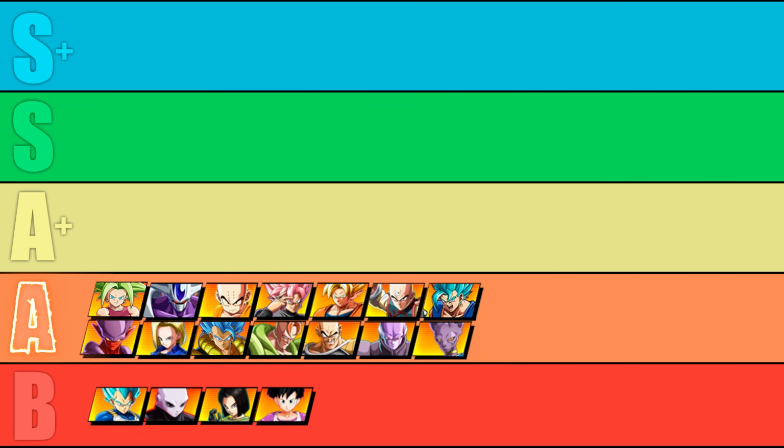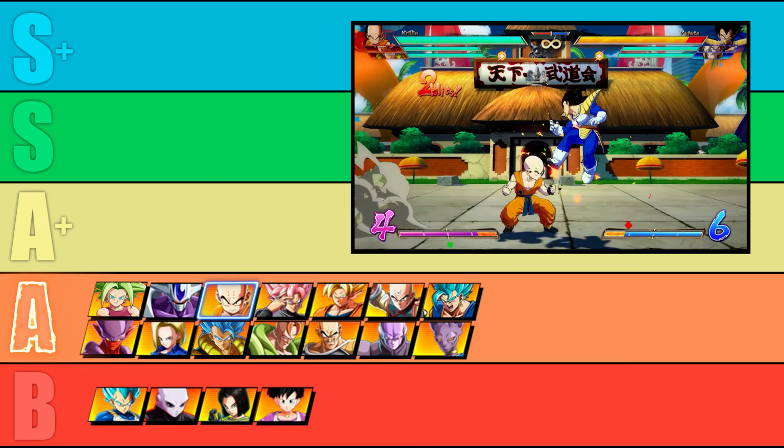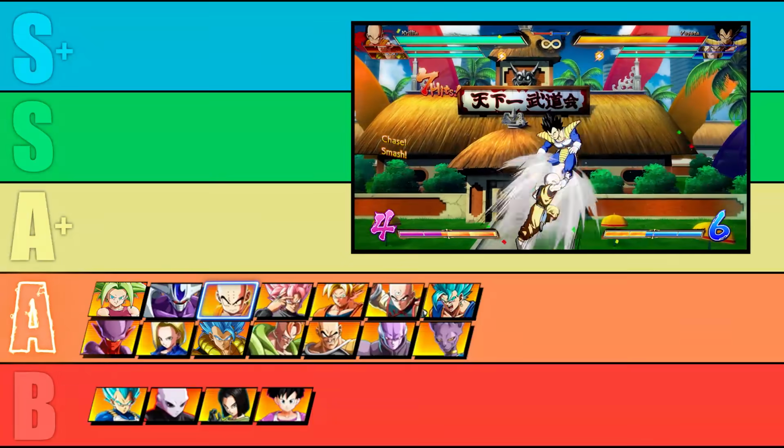Moving on to tier A, yes, that's most of the cast right here. This is a good sign. It's a sign of a balanced game. I'm definitely not going to talk about every character on this tier. A lot of them are pretty much the same as they were before, but now with new assists, they are a bit more versatile and not as useless when out of the stage. Krillin is a great example. One of the biggest improvements this season with the beam assist, obviously.